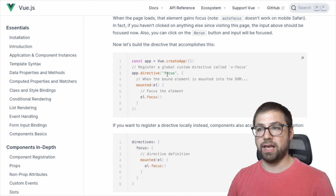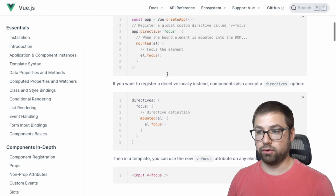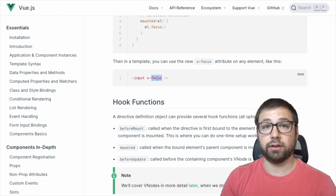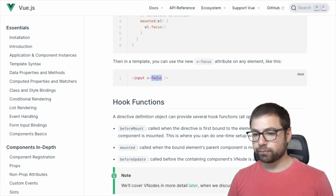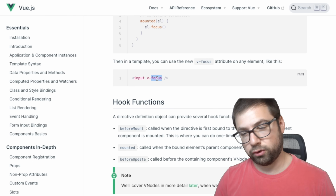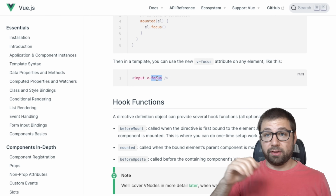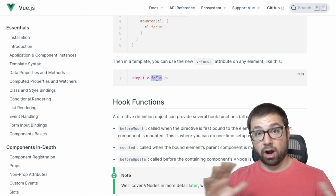So if you want to have an input element be automatically focused on mount, you can make this directive to do that for you. So you can just use v-focus on the input, this custom directive, and on page load, it'll automatically just focus that input for you. Which again, you can do with React with a hook. You can make a custom input component, kind of wrap like an autofocus input component, which is fine, but this is kind of clean, where you easily say that this is the input element that should be focused, and you can use it wherever you want in your entire application.